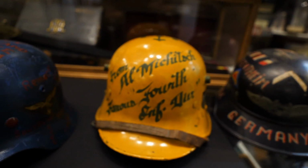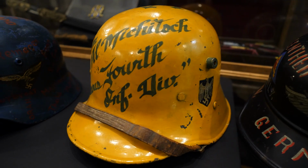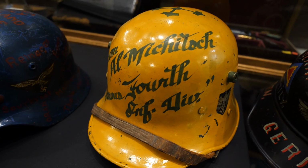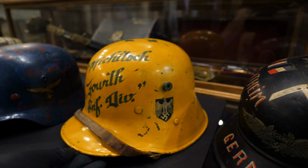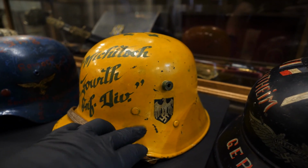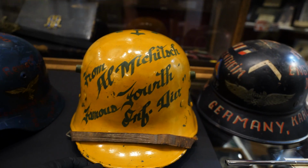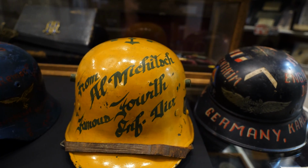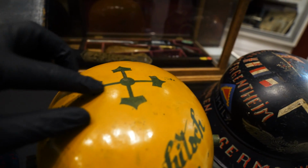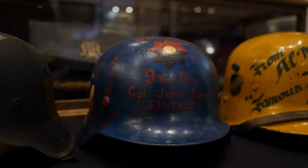And then if we go over here, this is another one. This is another one of my favorite divisions because it has one of my favorite people in it, Teddy Roosevelt Jr. with the 4th Infantry Division. These guys landed on Utah Beach on D-Day, and you can see this is another one of those World War I helmets that got transitioned to a World War II helmet for the German Army. You can see it's a double decal helmet, and this was from Al Michelish. I'm sure I mispronounced that. But anyway, you can see the insignia here for the 4th Infantry Division. So yeah, two helmets that tell a little bit more of a story.